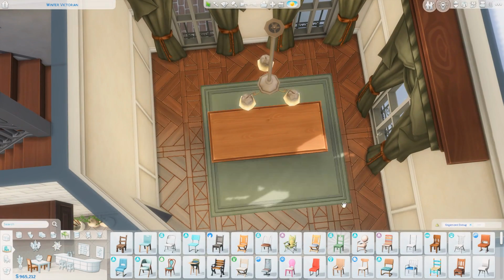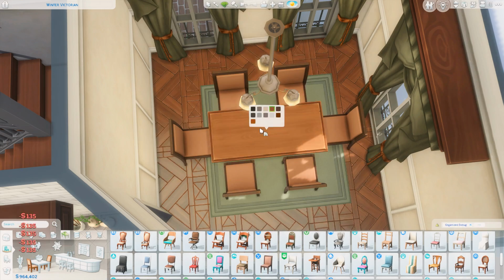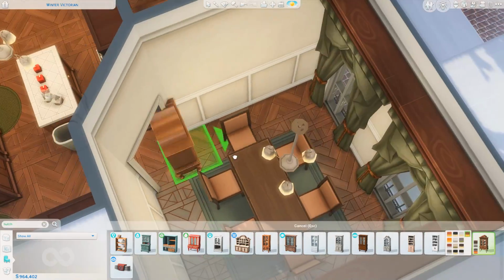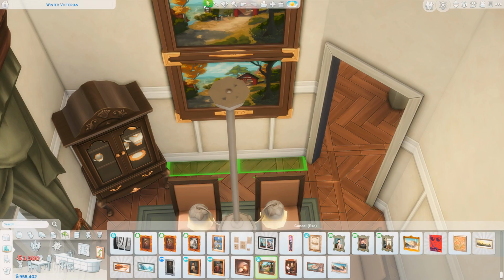I use this table from Get Together. I think it's really pretty and it matches the wood tones in here, although I do switch it to a darker wood tone to match with these chairs that I chose. We have a nice little hutch in the corner for all of our beautiful dishware. And then I just got some paintings in here.